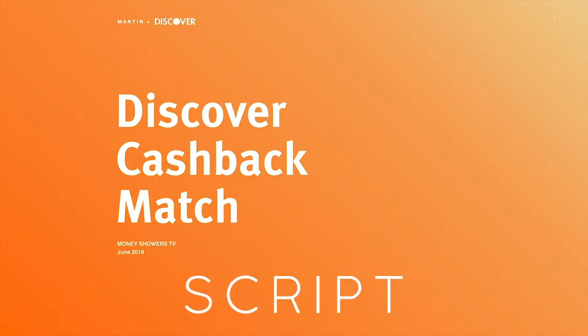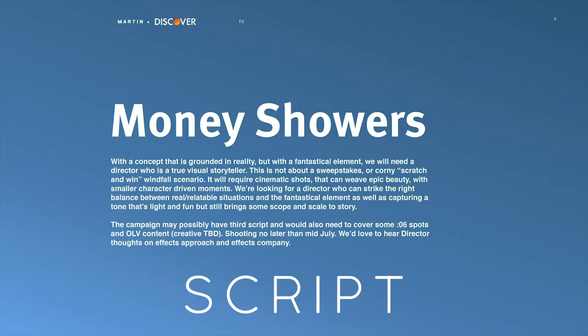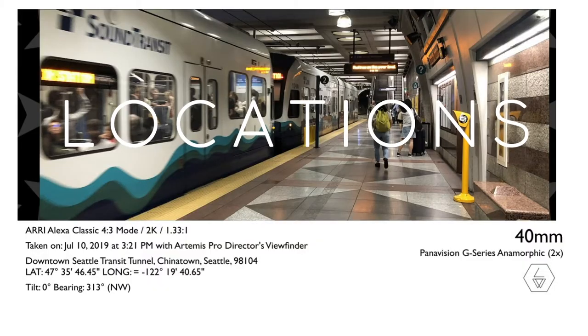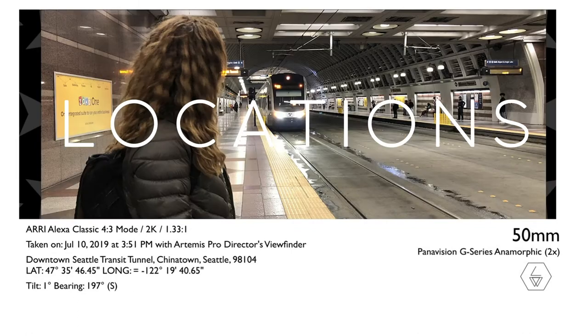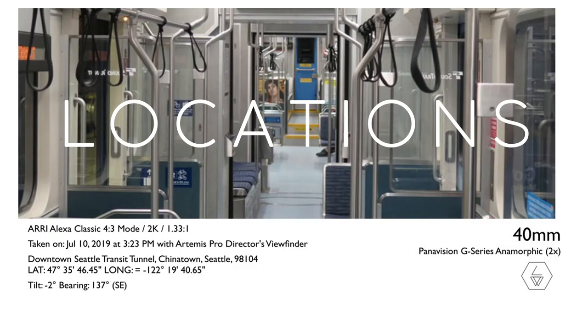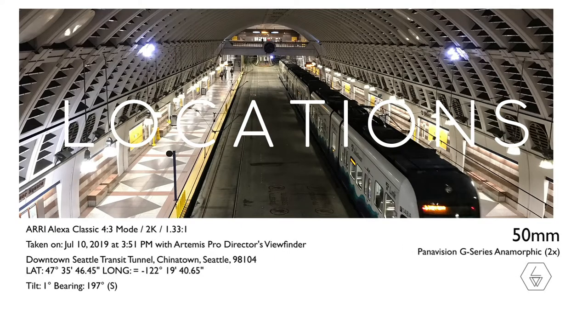Alright folks, the name of today's game is Money Train. In this first of two spots, a woman walks into a subway car and money just starts showering down on her because Discover has decided to match your cash back. The spot ends with her passing several other people, all of whom have cash showering down on them. What a wonderful time to be alive.